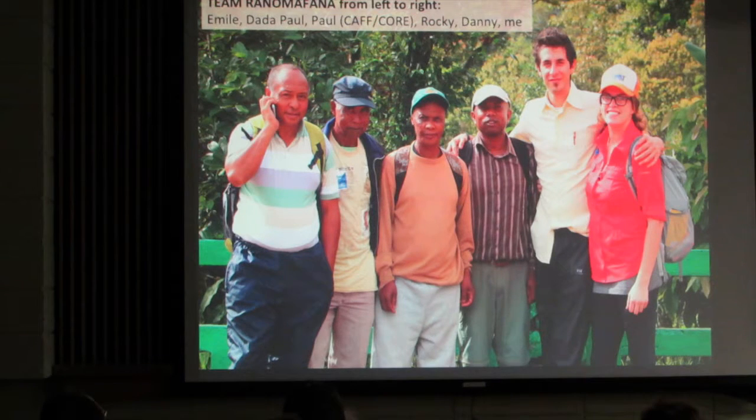We made sure that everywhere we went, we had a local floral expert, somebody who knew all of the plants very well. Because although I was working mostly with botanists, aside from Emil, the plants differ so much all over Madagascar that we had to make sure that we had somebody that knew the area specifically. And so each time we have a different person. And Dada Paul was the person from Ranomafana.